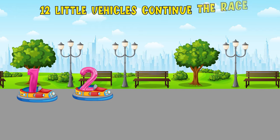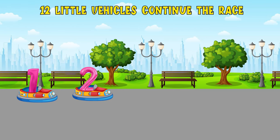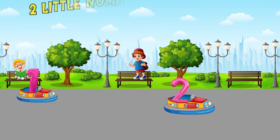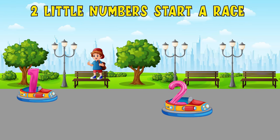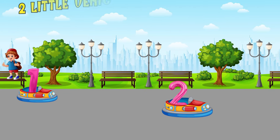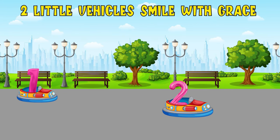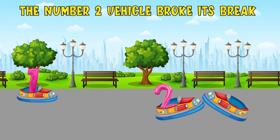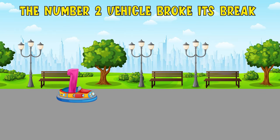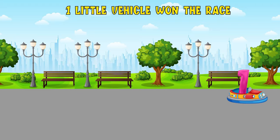1, 2 little vehicle continue the race. 2 little numbers start a race. 2 little vehicles smile with grace. Number 2 vehicle broke its brake. 1 little vehicle won the race.